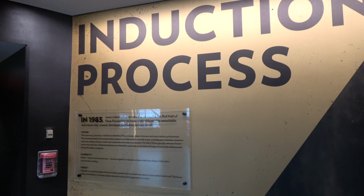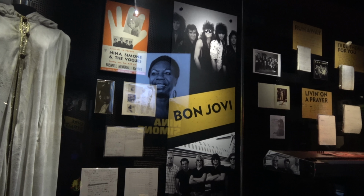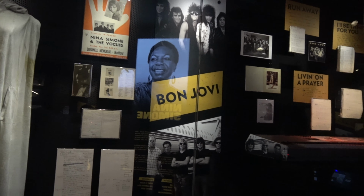Here's the class of 2018. Nina Simone, Bon Jovi, one of Diane's favorites. She's not only the number one Elvis fan, she's probably the number two Bon Jovi fan. Moody Blues, Dire Straits, The Cars were all nominated this year in the performer category. All great bands, deserving of being in the Hall of Fame.